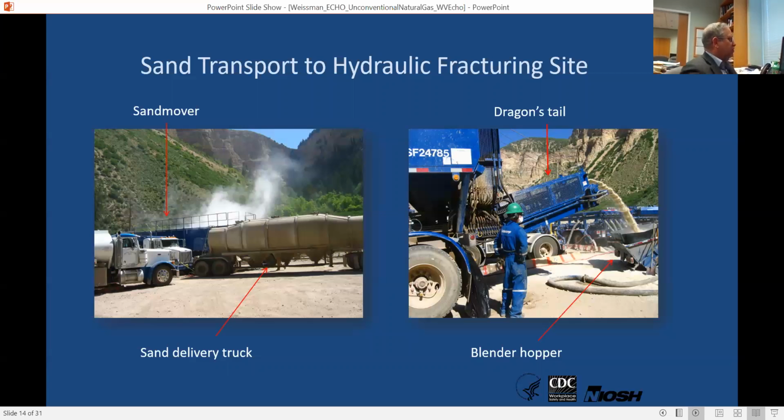So here's a picture where you can see the sand transport to the hydraulic fracturing site. And you saw from above that earlier picture, the sand delivery truck. So if you look at the left panel, you can see the sand delivery truck. And the sand is moved by a device called a sand mover, that blue vehicle with the fence above it.